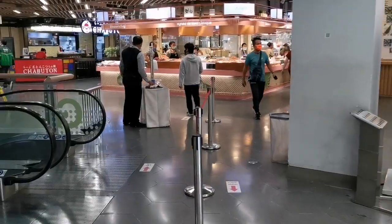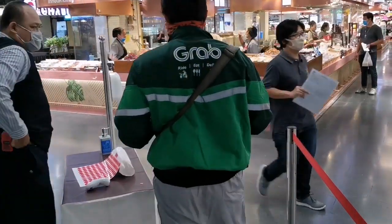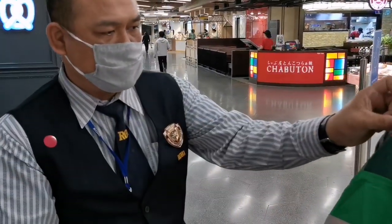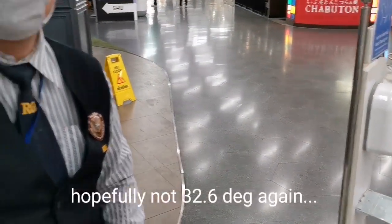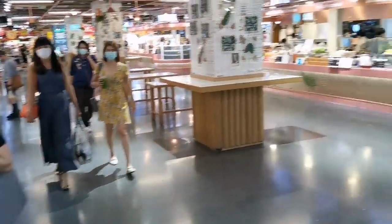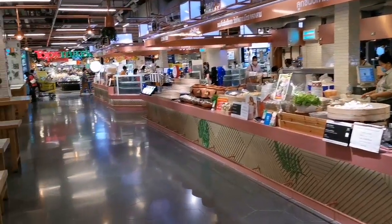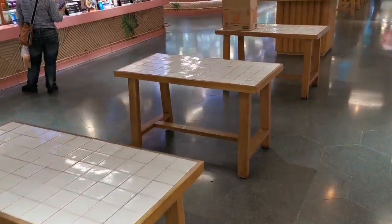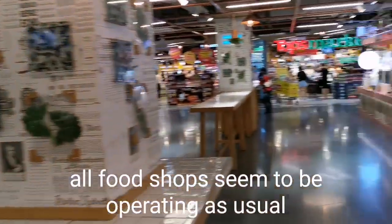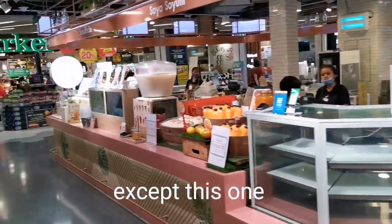I guess I have to enter from here if they will check my temperature. So let's have them check my temperature. I give them a sticker as well. So I'm back in this area where the shops are still business as usual. Nobody is allowed to sit here. No chairs. Shops are still selling everything. One of the bakeries is closed, but looks like everything is normal here.